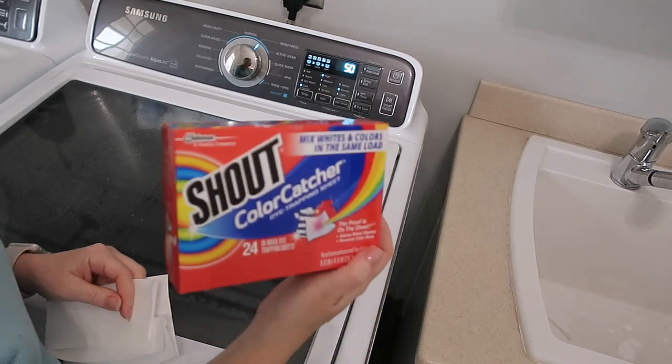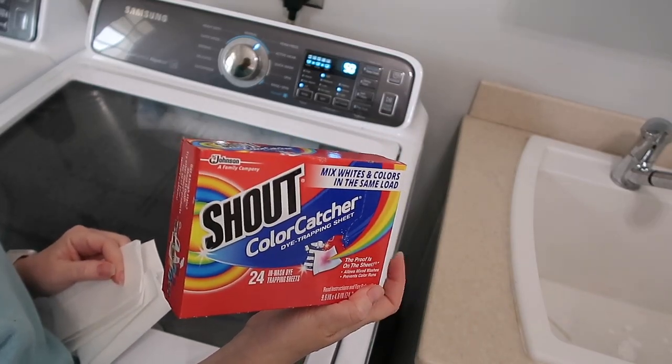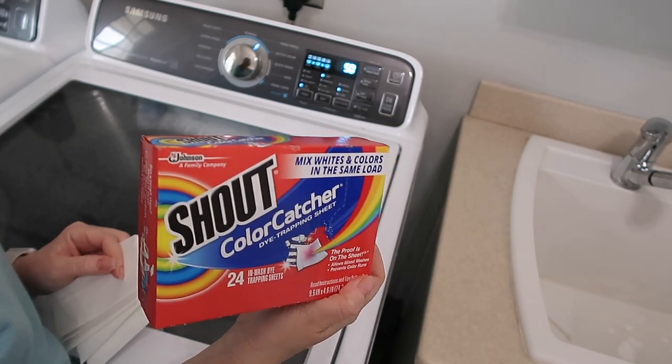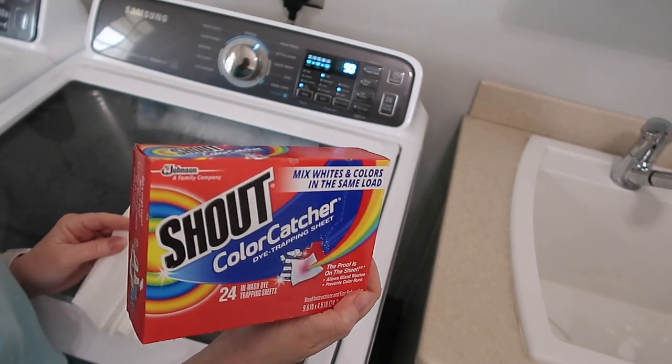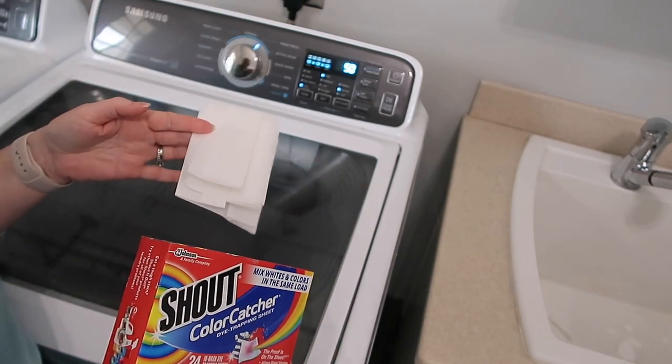And then the most important thing is if I'm doing a load of colors, I add a Shout color catcher. That way you can wash blue jeans with lighter colors or reds or things like that that are more than likely going to fade. And the color catcher just catches that.